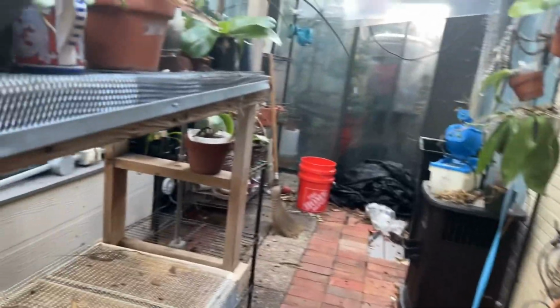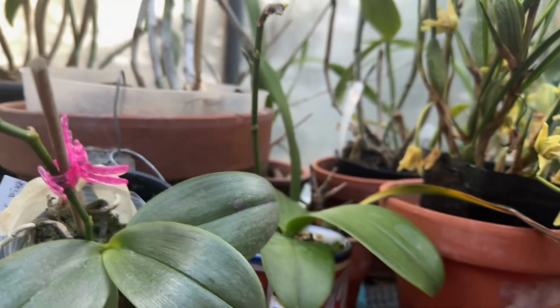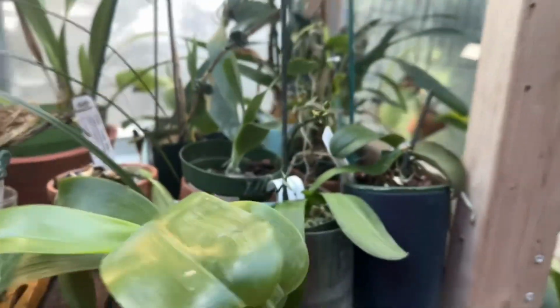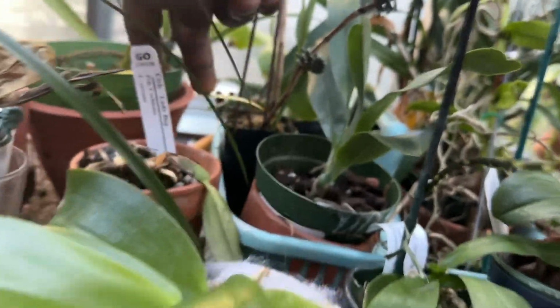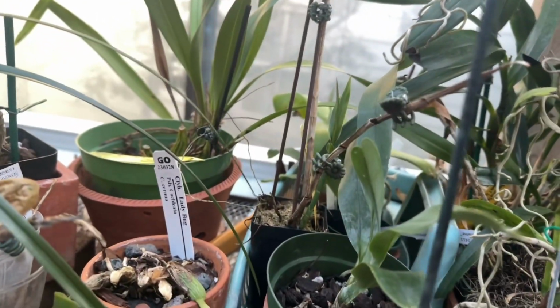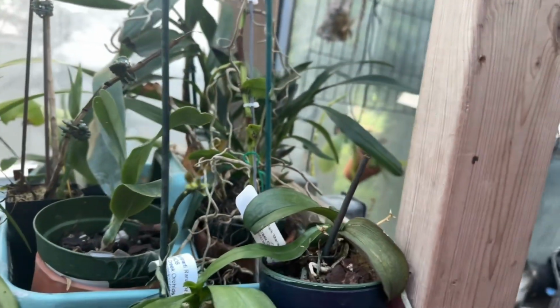Okie dokie. So, up here is where we left off. And this is Epidendrum pseudoepidendrum. Epidendrum pseudoepidendrum is what that is. Wow, these need water. And that's got a nice new growth on them. So happy to have that.